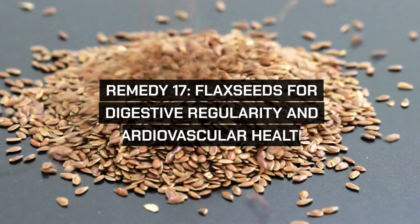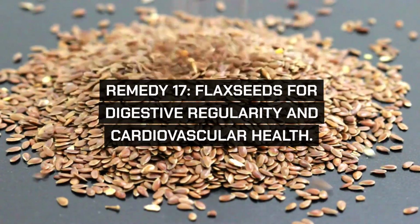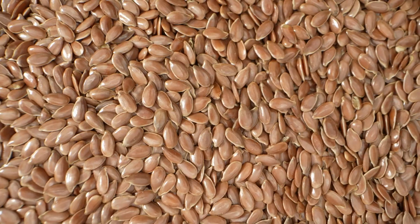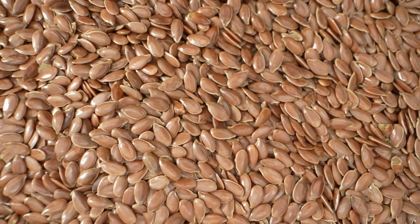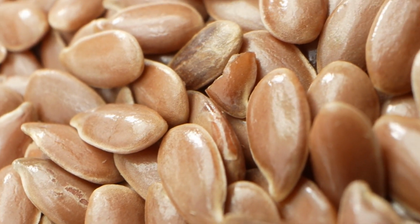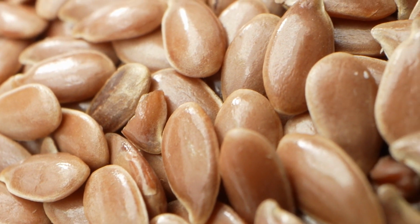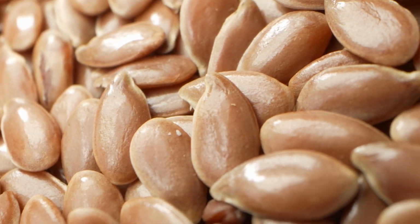Remedy 17. Tea tree oil for acne. Tea tree oil's antimicrobial and anti-inflammatory effects make it a powerful tool against acne. By applying it to the skin, it can penetrate the skin surface to disinfect pores, dry out blemishes, and prevent further outbreaks without stripping the skin of its natural oils.